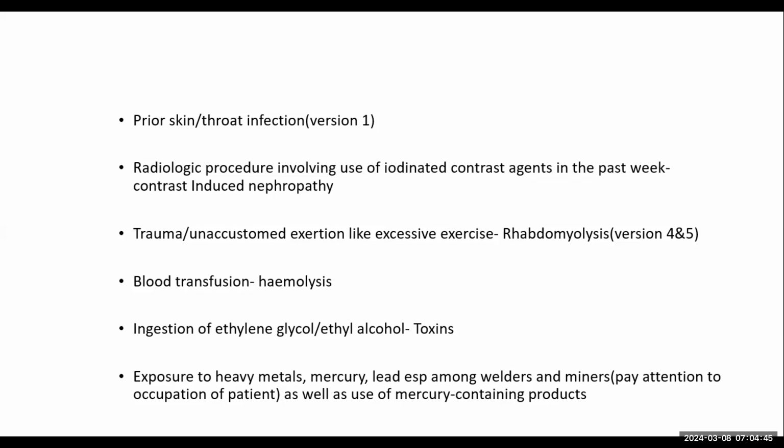We also want to find out any exposures to heavy metals, mercury, especially when we're dealing with patients who we think are welders or miners. So this brings to mind the importance of asking the occupation of the patient and also asking for use of mercury-containing products. This would also help us decipher what the possible cause of the AKI is.